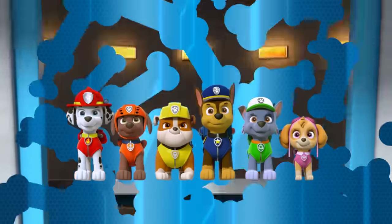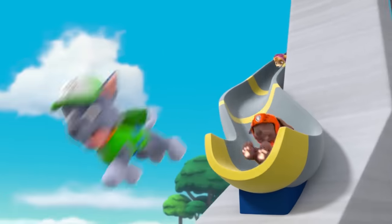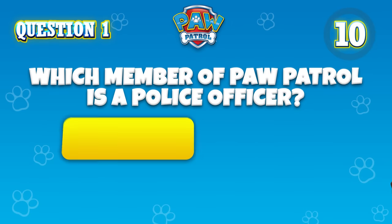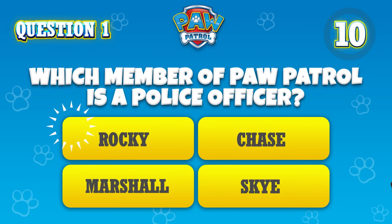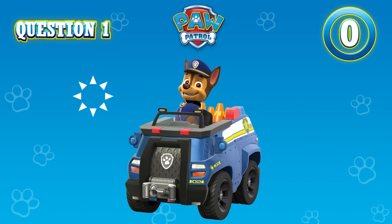It's time for PAW Patrol trivia. How well do you know the pups and the world of Adventure Bay? Let's find out. First question, which member of PAW Patrol is a police officer? Rocky, Chase, Marshall, or Skye? It's Chase. Chase is a police officer.